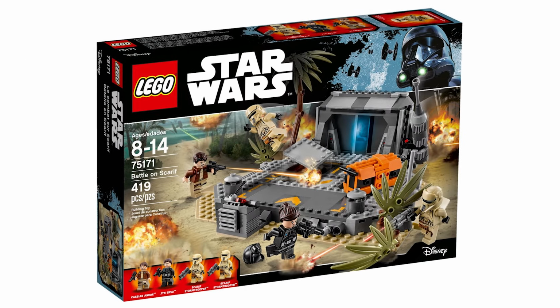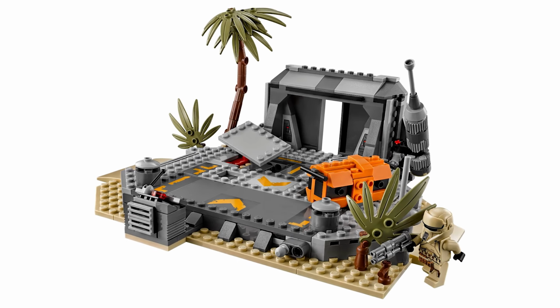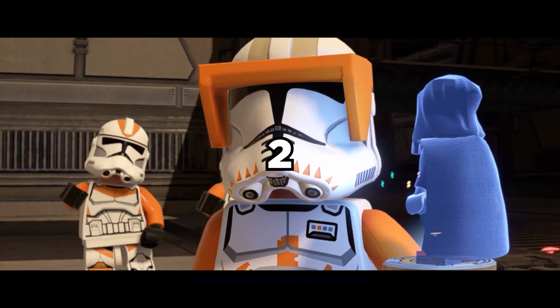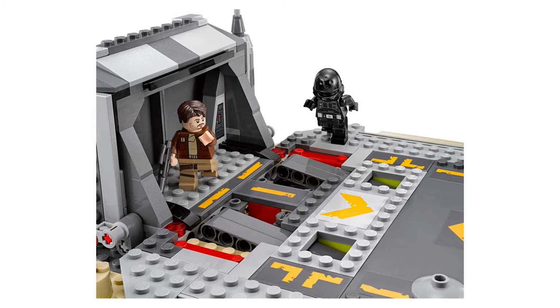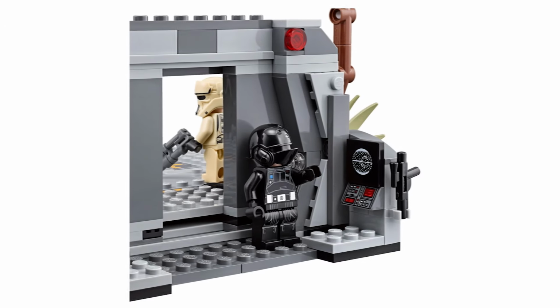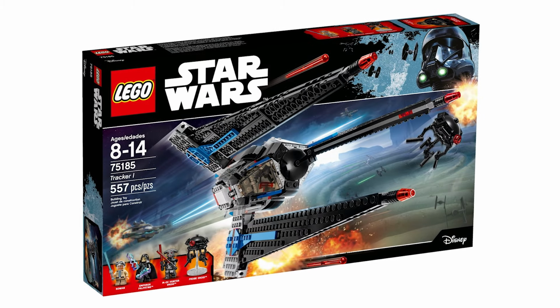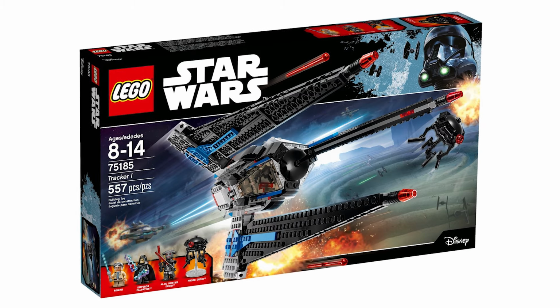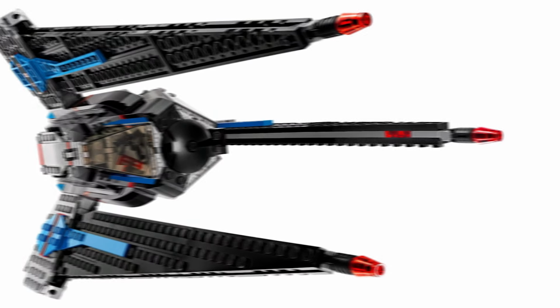Did you know that set 75171, The Battle of Scarif, was the first LEGO Star Wars set to ever include a palm tree? And that the entire LEGO Star Wars team had cake that afternoon to celebrate the occasion. Set 75185, the Tracker 1 from the Freemaker Adventures, was actually designed based on some of Doug Chiang's original concept art for Star Wars.